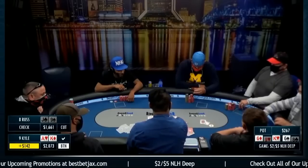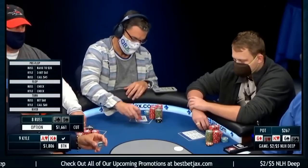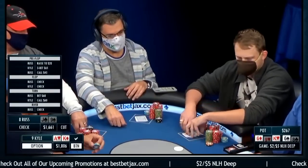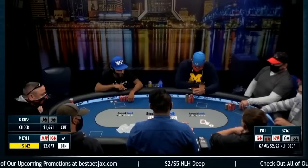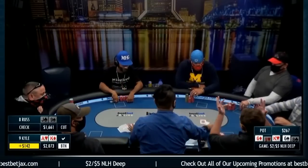Unfortunately for me, this gives my opponent a very easy decision. He can just check it back and make my check stand. So I have to show down a hand that probably could have gotten a lot more money. Sometimes the nerves get to you. Losing some value there because Russ might have a heart draw missing.